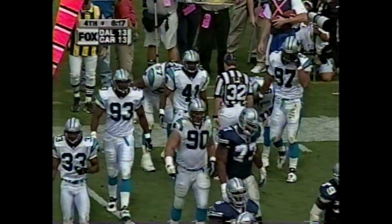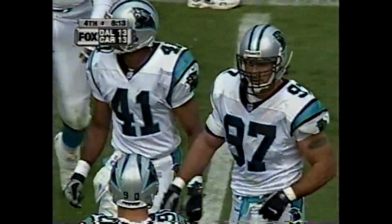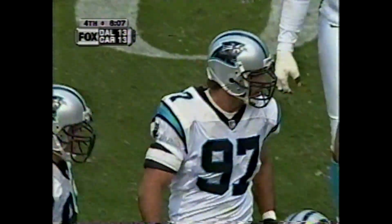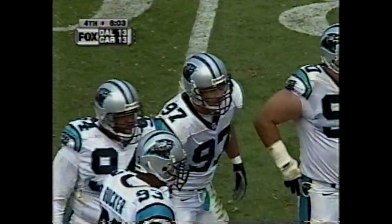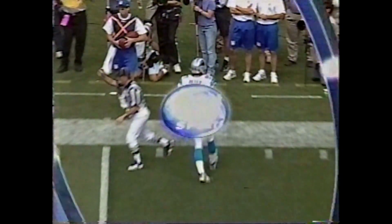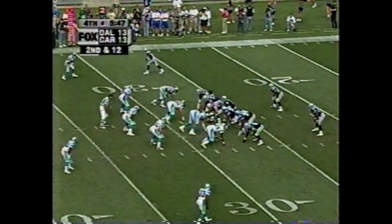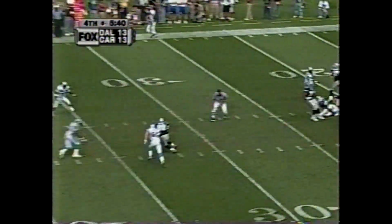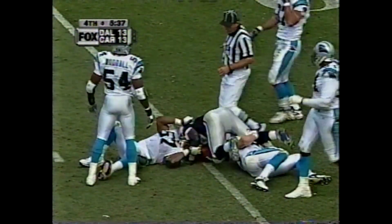Emmitt Smith on first down, looks to cut outside and loses a yard. Jason Peter made the stop. I'll tell you one thing that has not worked for the Cowboys today is running to the outside of this Panthers defense. Almost every time they've tried to get to the perimeter, the defense has run them down, and they've not only made the play, they've knocked them backwards. Second and 12 from the 28. Aikman to the tight end, Jackie Harris up to the 35-yard line. A gain of 7, 3rd and 5 upcoming.